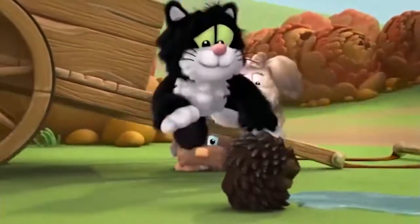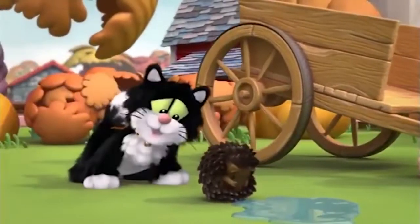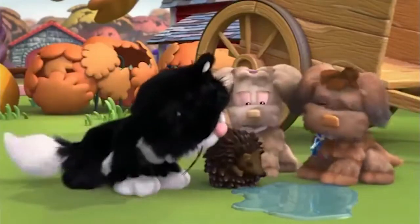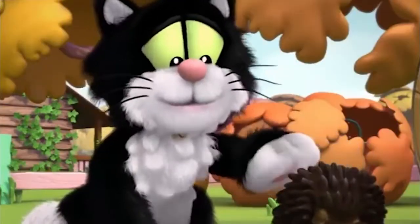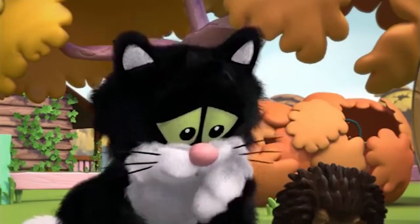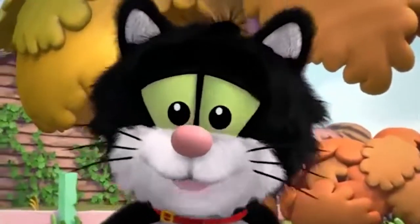Hedgehog? Hedgehog, are you all right? He's all curled up. But why? Why is Hedgehog curled up in a ball? Hey, that's the big question.